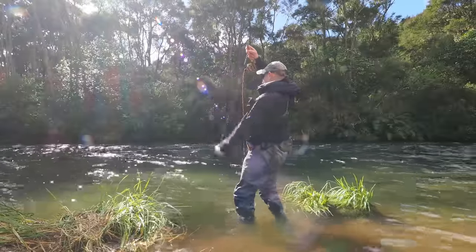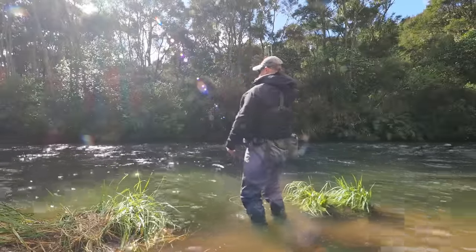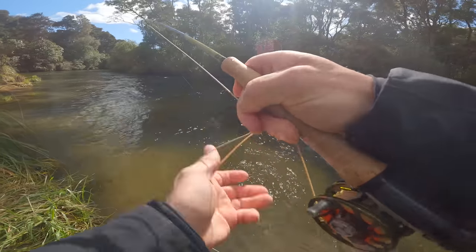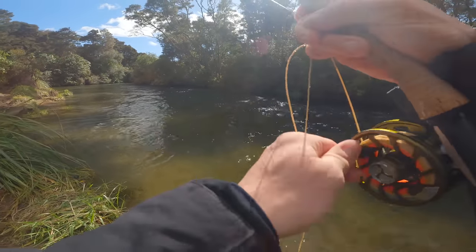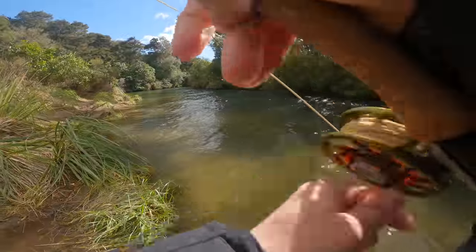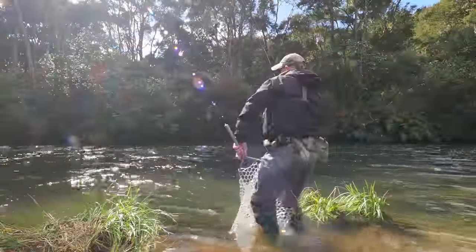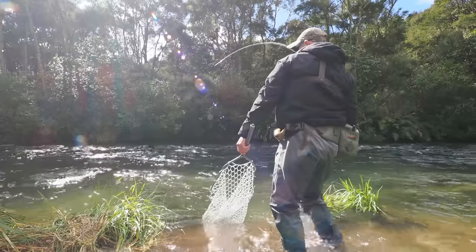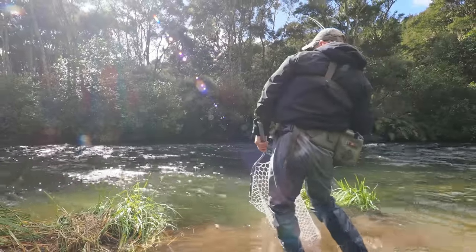Fish. Yes, yes, yes. Nice, nice, nice. If I can get this in the net, we've completed our challenge. Oh yes, come on. Come on, baby. Come on over here. It's a lovely fish too. Really nice fish.